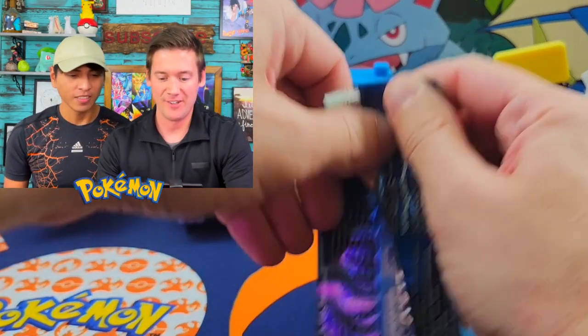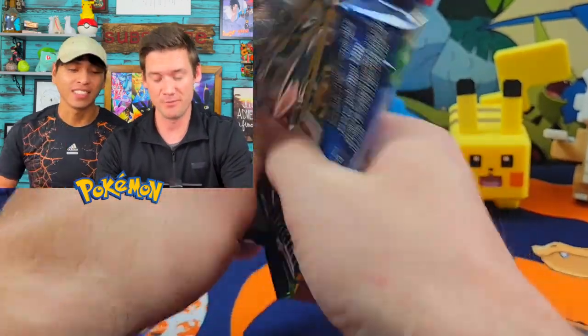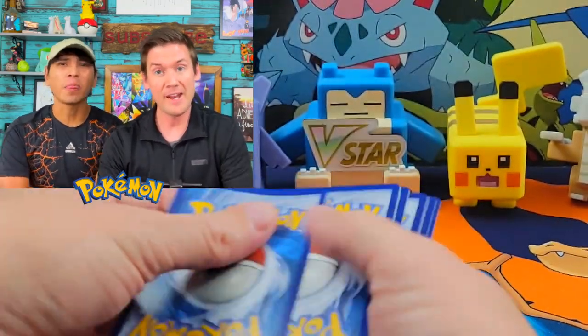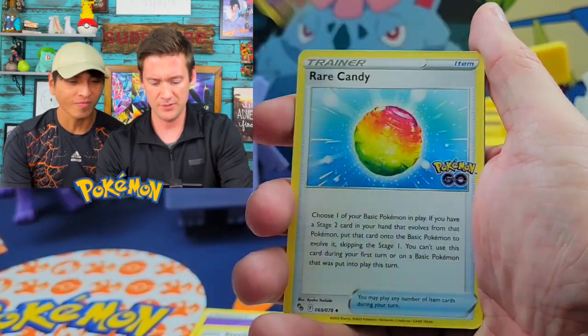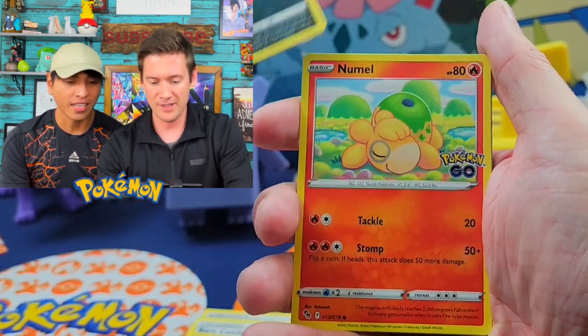I am excited. All right, so pack any number Mewtwo, one. Any version of Mewtwo. We have been opening a lot of these Pokemon Go's and we got no big pulls. We have not had any big pulls yet on this set. Rainbow Rares, maybe, but yeah, we got a couple double ups too, which is not bad. All right, Steelix, Zatu, Rare Candy, Bibarel, Rattata, Numo.